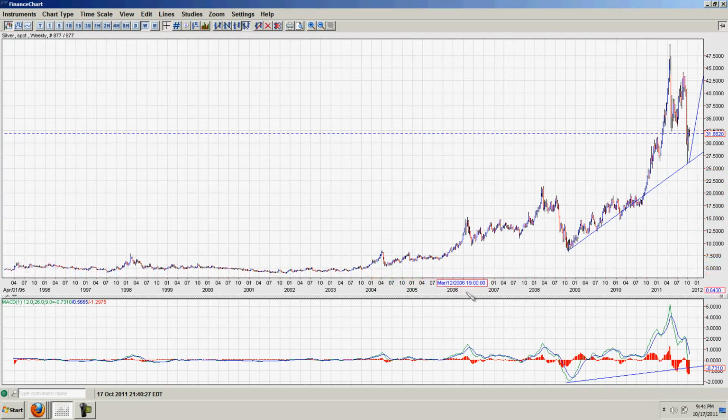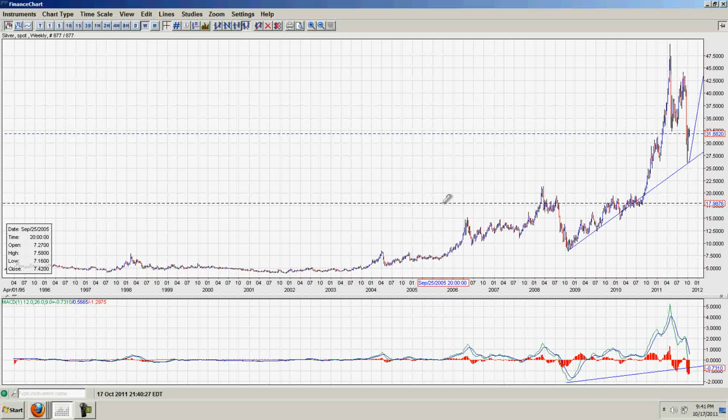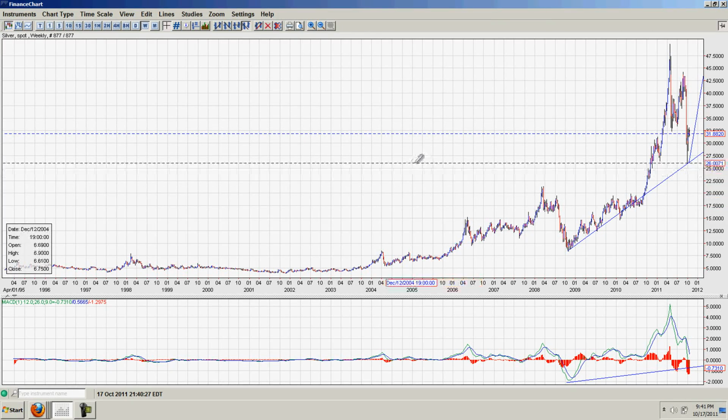I'm just recommending that people continue to stack silver because it's really the only safe way to save money at this point, is stacking physical silver.